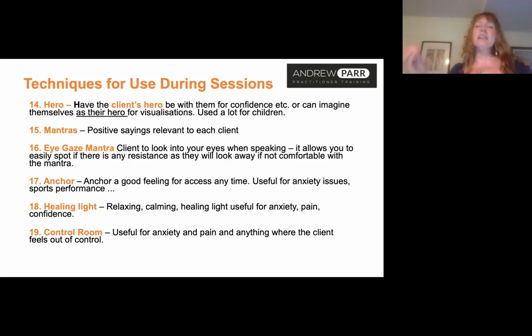So anchors can be really, really good, and they're a way that you can bring in at the end of a session, that any time you might feel a certain way, you'll remember this particular thing, and for example, hold your thumb and your forefinger together, take a deep breath, and things will feel differently. But there can be a range of things.